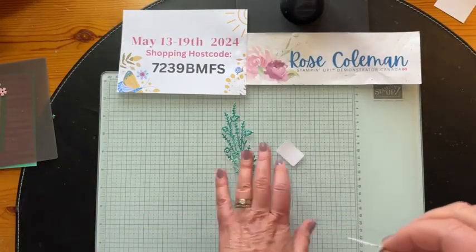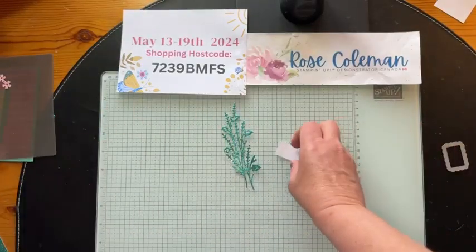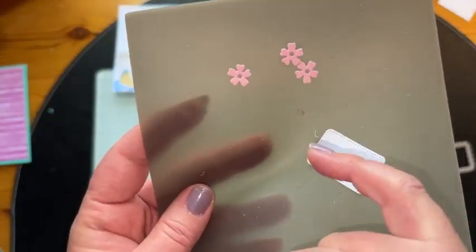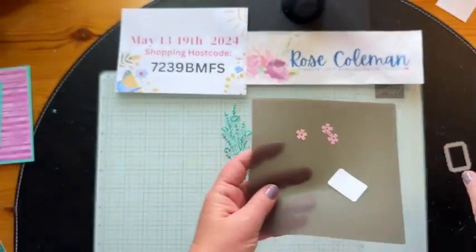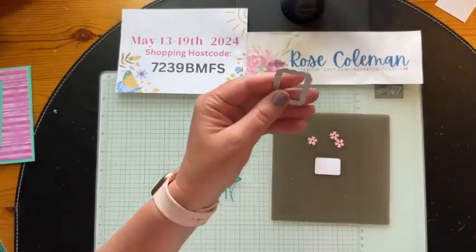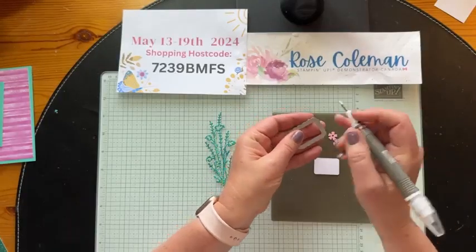Okay, there's my center. We got a nice little center. Let me bring in my silicone mat so I can hold that close. See the stitching? There's a little bit of dotted stitching, and then we have the outline.